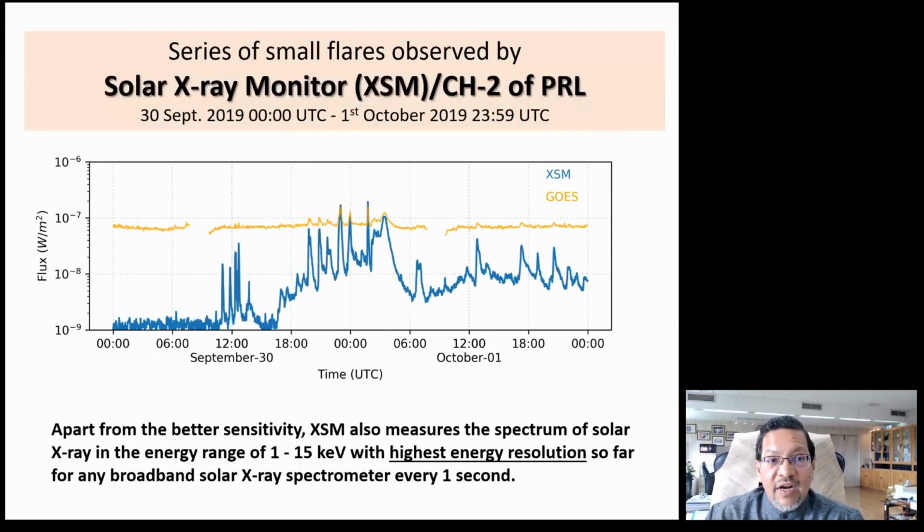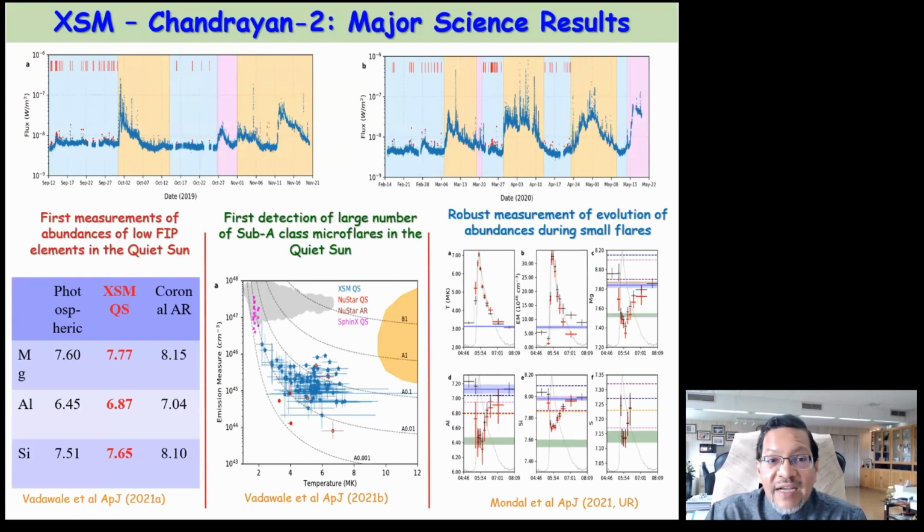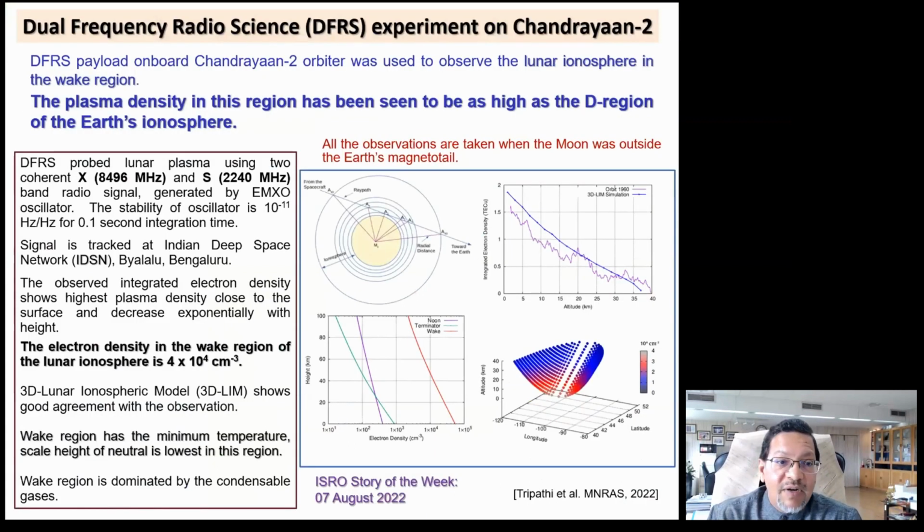We had an experiment called a solar X-ray monitor, which is, of course, one of the best instruments currently operating in space, providing the data on the X-rays from the sun, which is essentially required for doing fluorescence on the lunar surface. And this information is coming every 1 second for an energy range of 1 to 15 keV. And excellent science has come out, even talking about the discovery of microflares on the surface of the sun, even during the deepest minima of the last centuries. And the dual frequency radio science experiment talking about a very large amount of ionospheric presence in the wake, or I should say across the terminators, which has been discovered by the plasma experiment on the Chandrayaan-2 using a dual frequency radio science experiment.